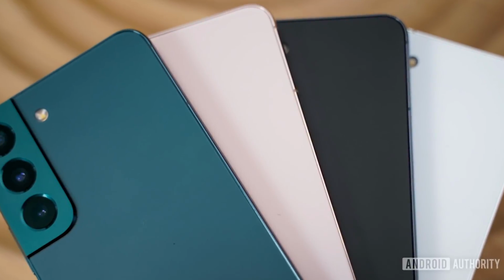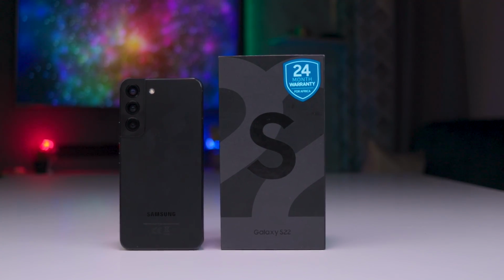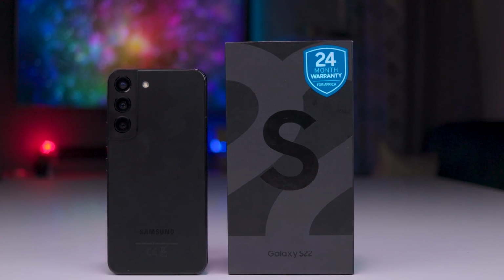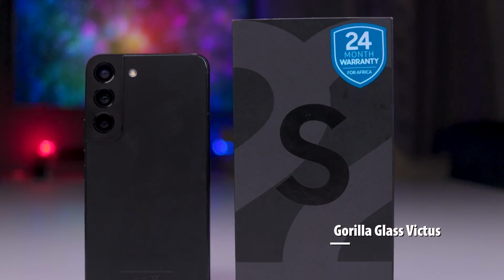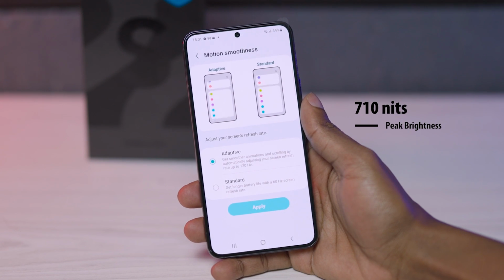It comes in Phantom Black, Phantom White, Green, and Pink Gold. I am still talking about the Samsung here, not the X2. The back is Gorilla Glass Victus Plus protected. It also has 710 nits of peak brightness.